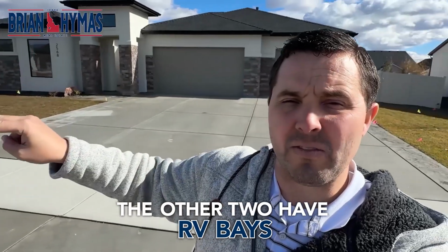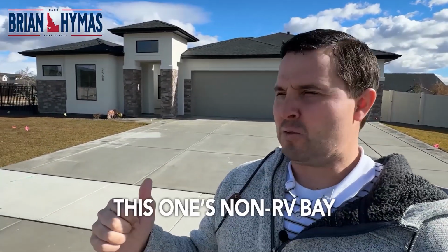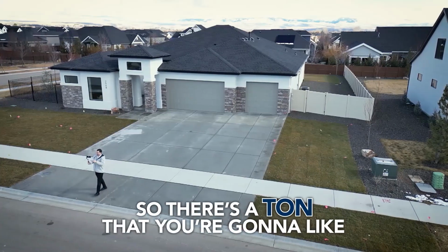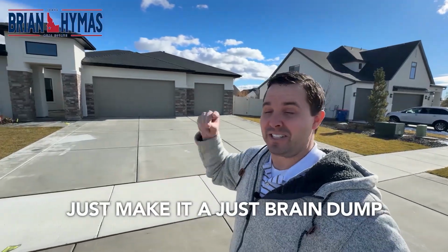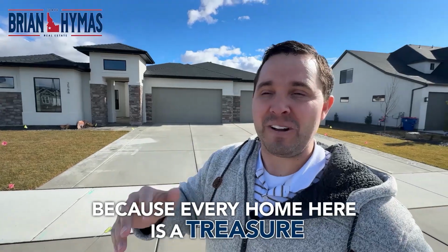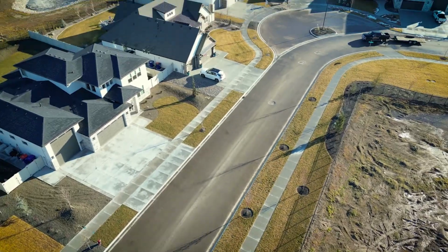So every home has a surprise, whether it's those 2 homes down there, whether it's this last one here. The other 2 have RV bays. One's 45 feet deep, next one's 35 or 39. This one's not an RV bay, but this third bay right here is super deep. So there's a ton that you're gonna like. I can't wait to show you them. I wish I could just brain dump everything into you right now, because every home here is a treasure. This one is in Stag's Crossing in Eagle, so let's go.